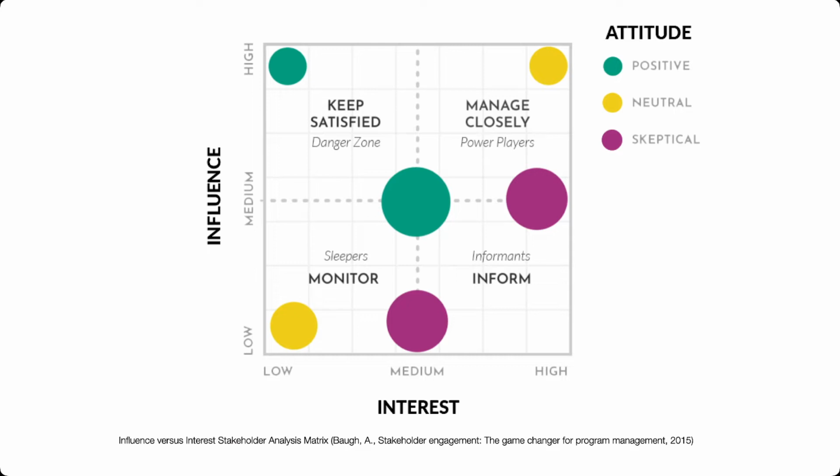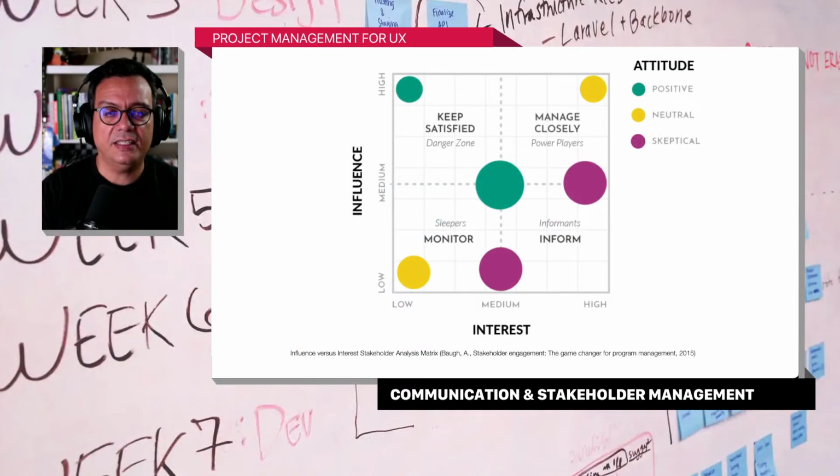Let's say they are not in your project, they do not necessarily have specific decision making power in your project, but because they have a high interest, and usually these people have a lot of network influence, then you definitely want to make sure that they are well informed about your project so that they can be an ally to your program.